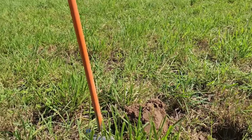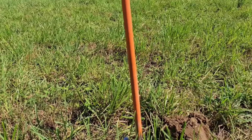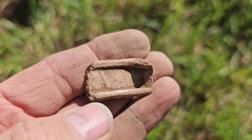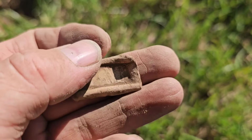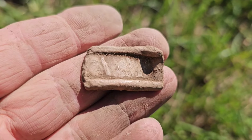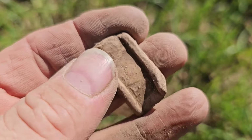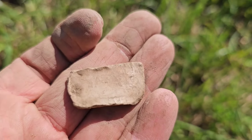So I'm still getting some iron. I made a beeline out to the pasture. I'm sure this is where their pasture was. And look what I found. It's a chunk of lead, and it usually has letters of the word lead in them. That's what I was expecting. But I'm not sure what the AM means. There's the M and there's the A. I don't know. Cool though.